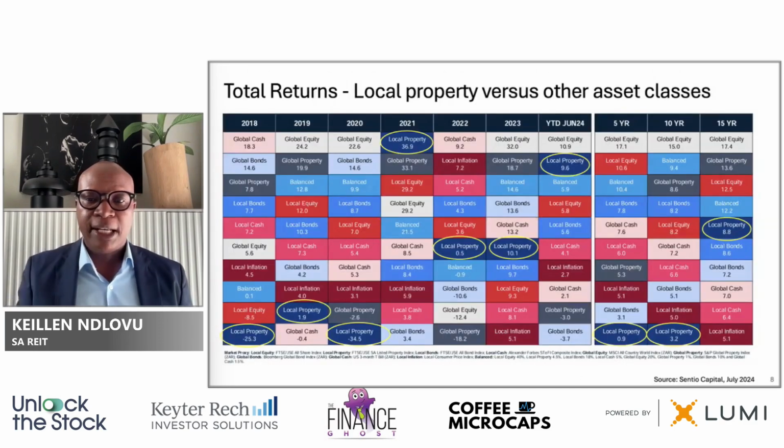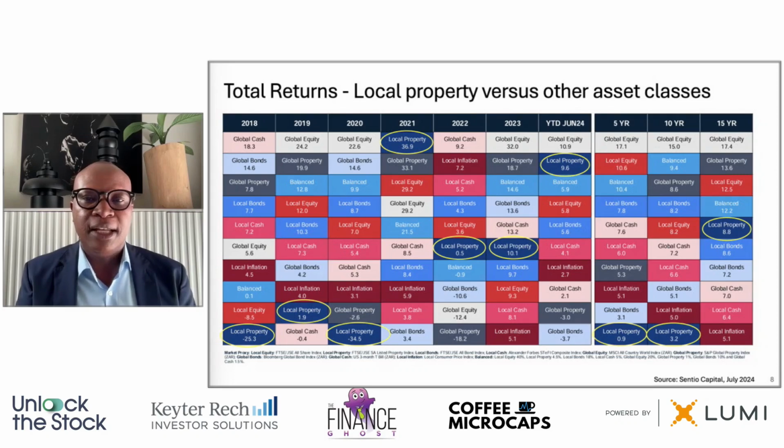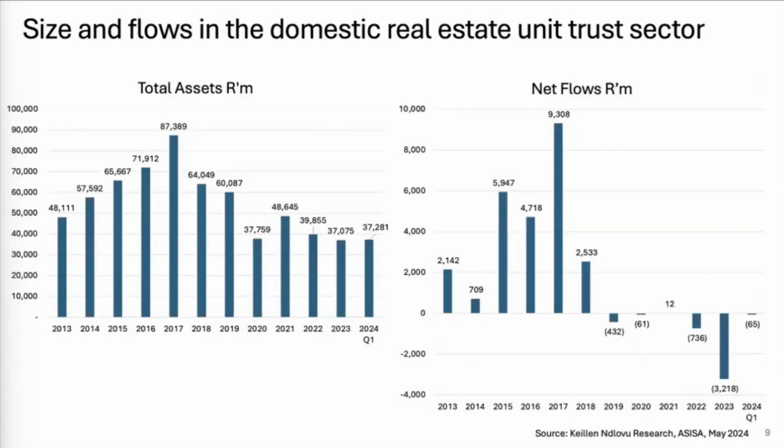This is a chart, a table rather, from Century Capital, just to give you a sense. I've started from 2018, from the toughest times the property sector had. As I mentioned, before 2018 the sector was doing quite well. And so 2018, 19, 20, property struggled. 2020 was COVID, and then recovery in 2021 off a low base, 2022 interest rates, and then 2023, the best performing asset class locally. And at the top, you can see that there was a big shift into global equity and cash, the ones that have been outperforming, and property year to date has done quite well.